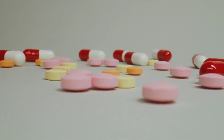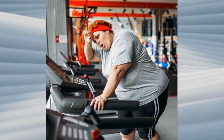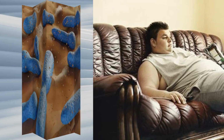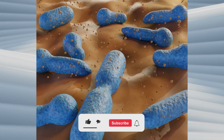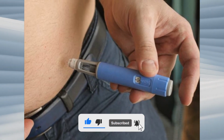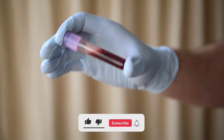Another critical challenge is access to these medications. In Brazil, for example, semaglutide is still not available through the Unified Health System, SUS, implying high costs for patients who need to pay out of pocket. This reality makes treatment inaccessible to many, highlighting the need for public policies that improve access to effective medicinal treatments for managing obesity.